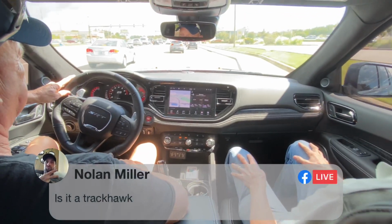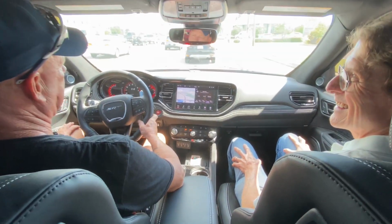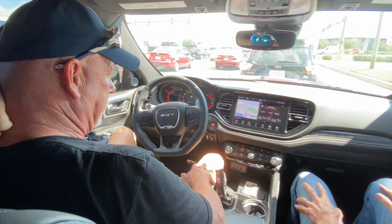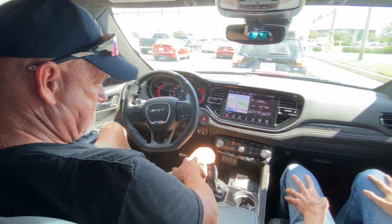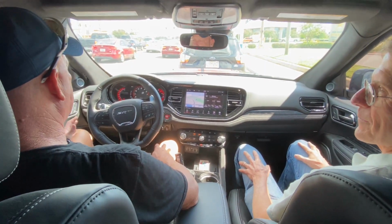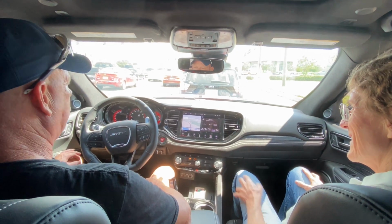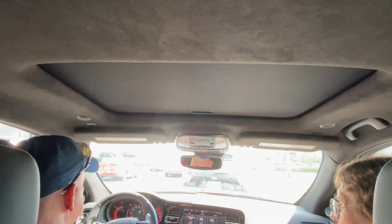Nolan wants to know, he's probably just joining us, is this a Trackhawk? No, this is not a Trackhawk. Trackhawk is a Jeep, and this is not a Jeep. This is a Dodge Durango Hellcat. It has the supercharged Hellcat motor in it, same one that comes in the Charger and the Challenger. The horsepower? 702 stock, I think is what this thing's rated at. 702 stock. And like we just finished talking about, run a few more mods into it, so it's probably making 720-ish.